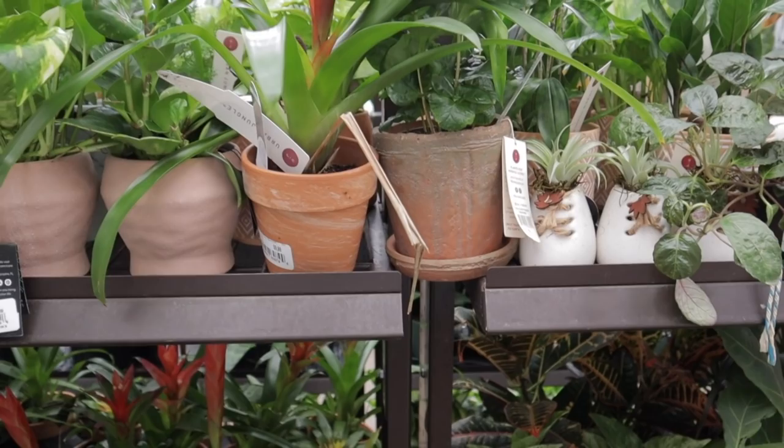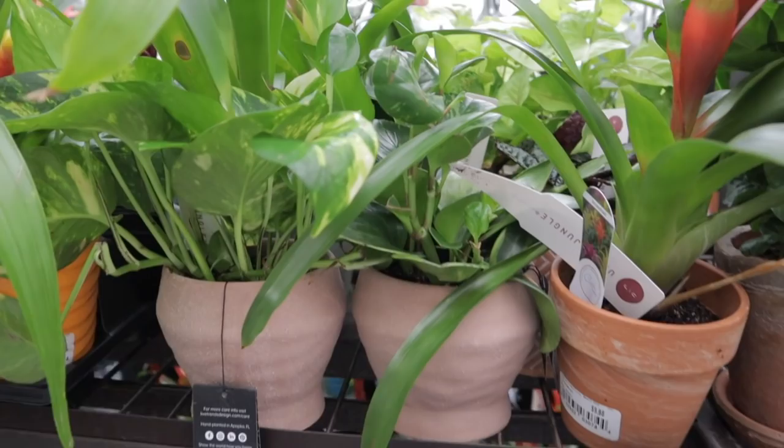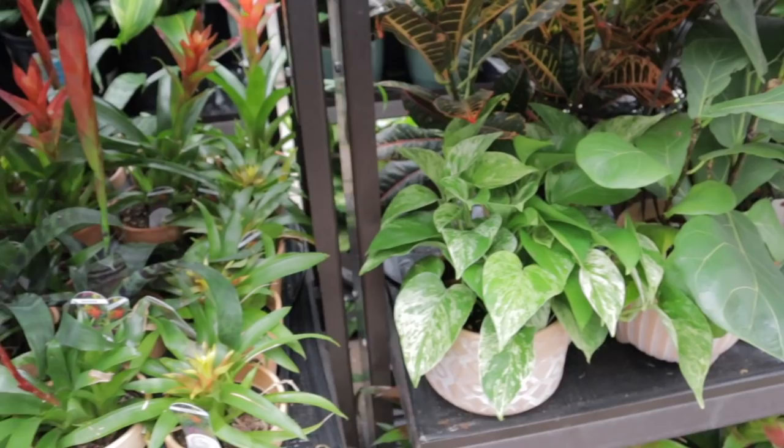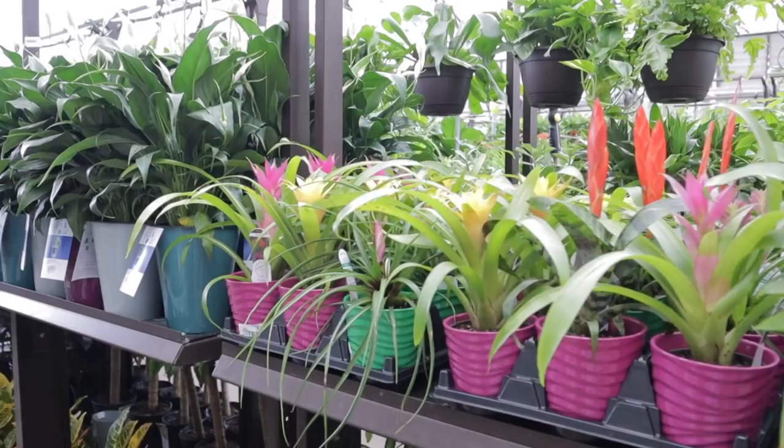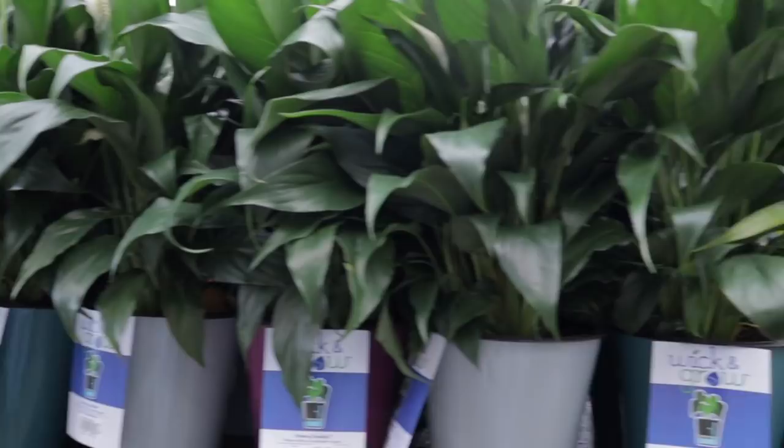Cute little urban jungle plants. Looks like a variegated peperomia. And little marble queen, fiddle. Kind of glancing over a lot of bromeliads here. This whole bottom row is crotons. Let's see what else we've got going on here. Bunch of peace lilies, $13.98. Really beautiful.